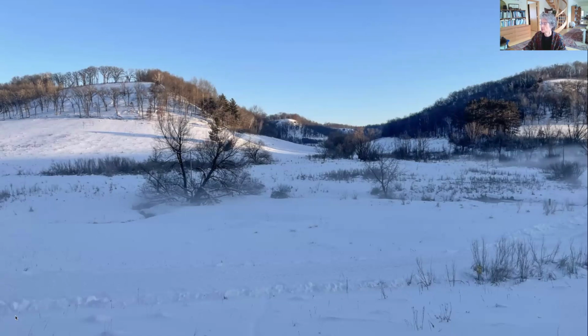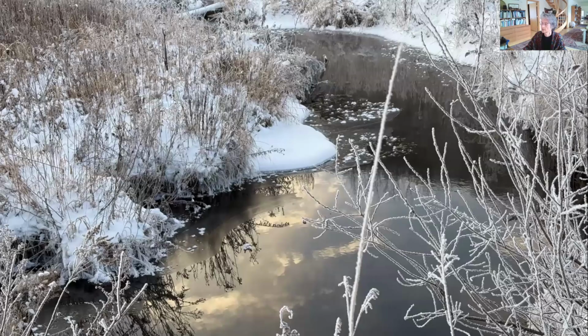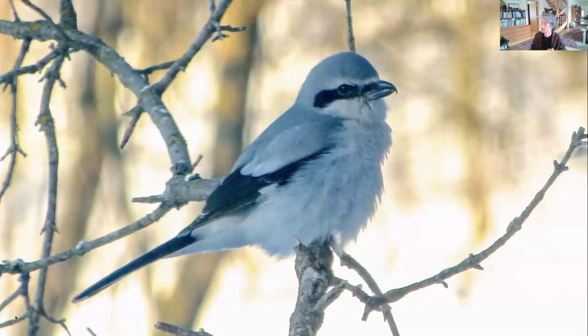So, starting in the winter, this is the way our land looks from the road, looking north across the wetland between two of the bluffs and into our center valley. This is the creek. Since it's fed by numerous springs, it never freezes. This is a northern shrike, a winter visitor that we don't see very often.